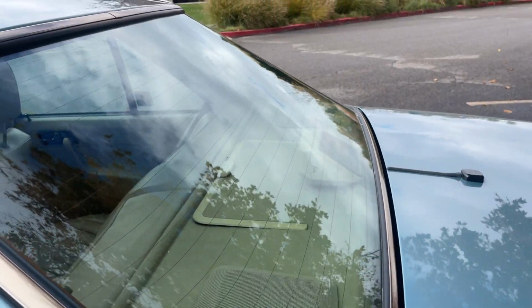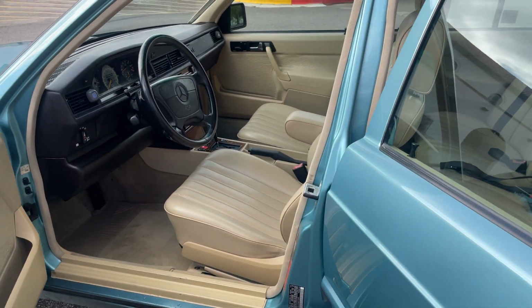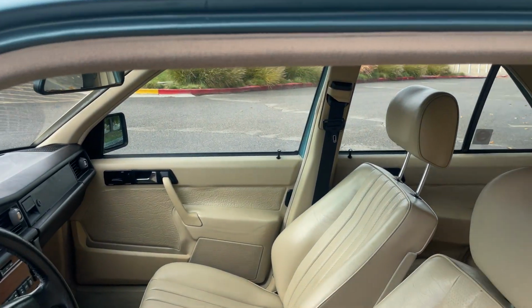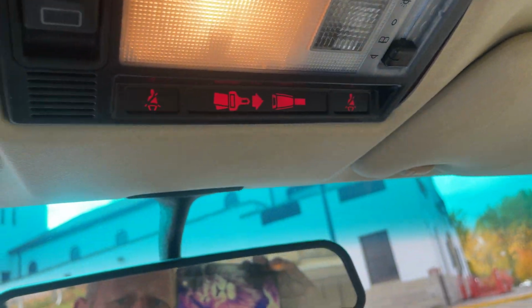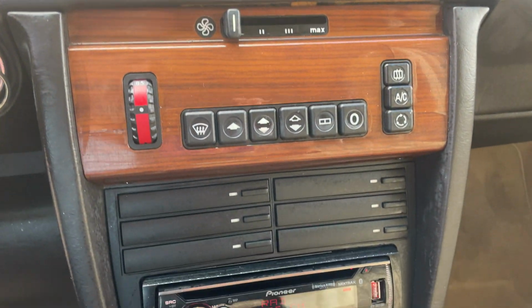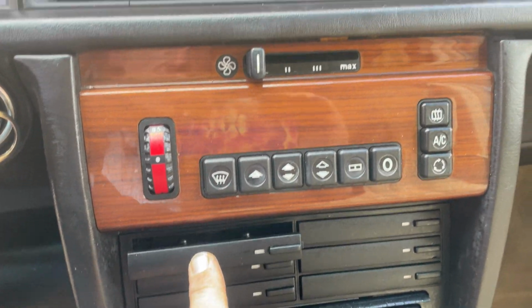And it still has a really, really nice paint. I mean, you hardly find any little paint nicks in this thing at all. I mean, it's that glassy. Your sunroof still works great. You got that. But just a neat car. And a little, I guess these were for tapes, but.